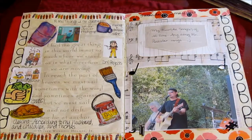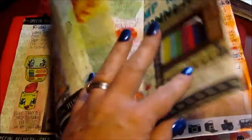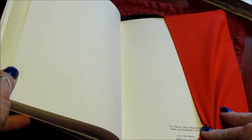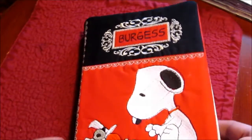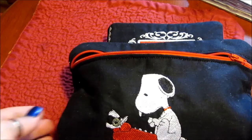Okay, so here is, I guess, where I left off. We'll see, we'll go back, because I'm not quite sure, but this is my new Fauxbonichi. And it is a 7C standard. If you can see that. That's the actual notebook. And this is my cover. And I have the pencil case to match.